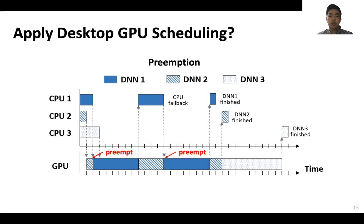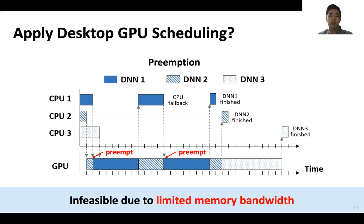Another approach that we can think of is preemptive scheduling, where we can set the priority between multiple DNNs, and the high priority DNN1 can interrupt the already running DNN2 and gain access to the GPU immediately. This is also possible, but the main drawback here is that to interrupt the task, we need to trigger a context switch, which involves saving the intermediate memory states. Unfortunately, this is challenging for mobile GPUs, as not only is the memory bandwidth itself limited, but it is also shared with the CPU due to the mobile system-on-chip design.